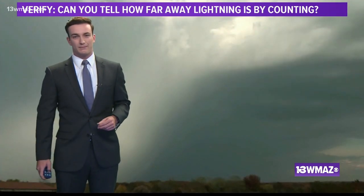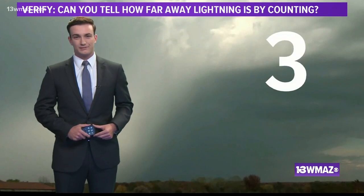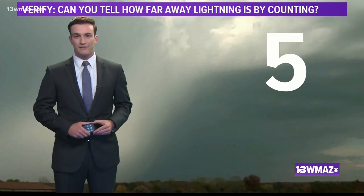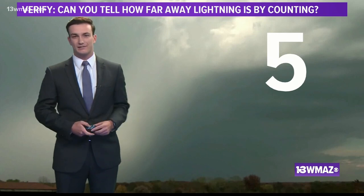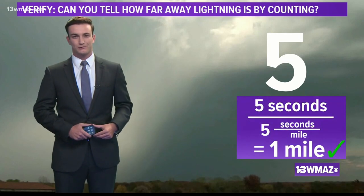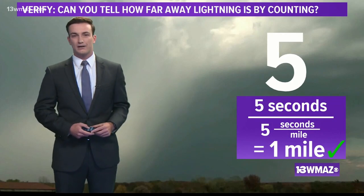So let's use an example. Say you see lightning right about now. Count 1 Mississippi, 2 Mississippi, 3 Mississippi, 4 Mississippi, 5. And at 5 seconds, you hear thunder. So we'll take that 5 seconds divided by 5, and that equals 1. Very easy math. So this means that the lightning is roughly 1 mile away.